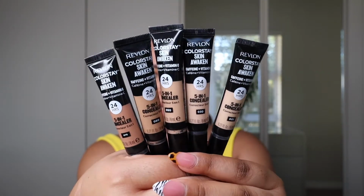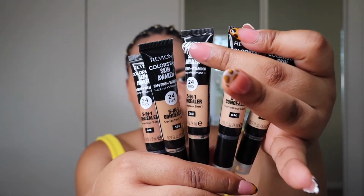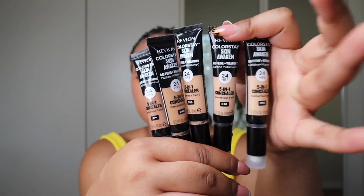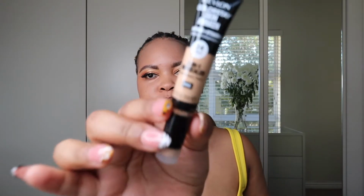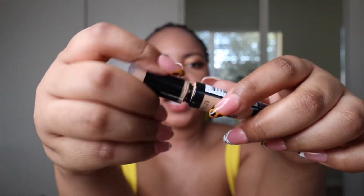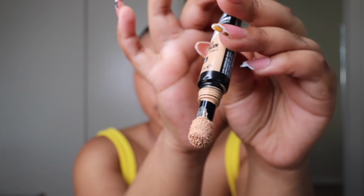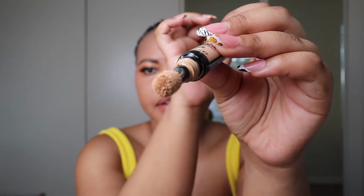So these are the shades that I got. I got 5 shades. This is shade 1, this is shade 30, shade 50, shade 60, and then shade 70. So the shade I'll be using today definitely has to be shade 50. I really do enjoy a bright under eye. And then the applicator, please don't get cringed out, but this is the applicator. It's like a sponge cushiony applicator that looks like that. Really cool and focused. All right, so let's apply this bad boy.